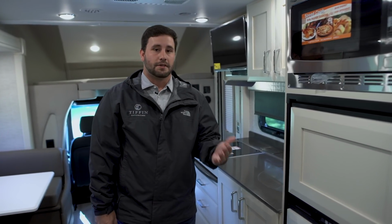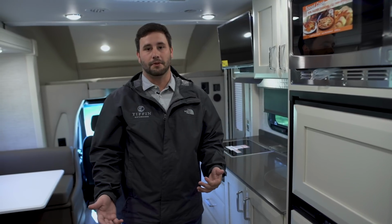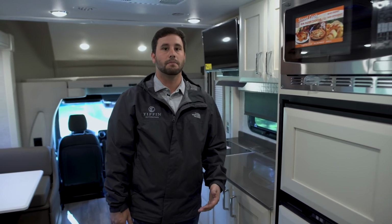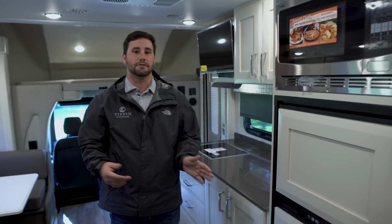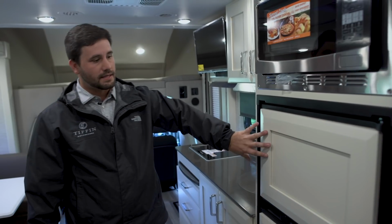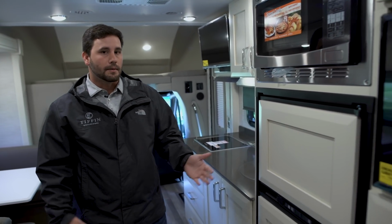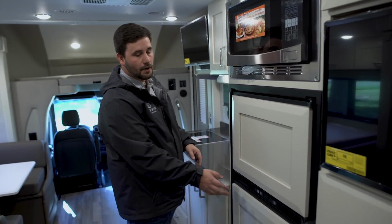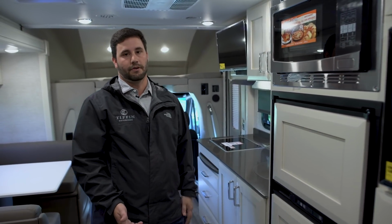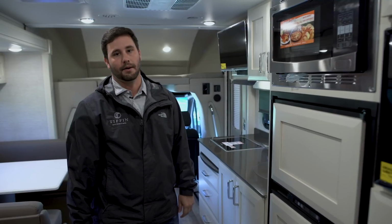Now, a lot of people do ask, how do I boondock with the compressor fridge? It does have a night mode button that will not draw down your batteries through the night, but it'll still keep everything cool inside the refrigerator. Whereas with this one, during the night, you can always just swap it to gas, run the gas at night, and then during the day, run it off the inverter. So you'll still have plenty of battery power.